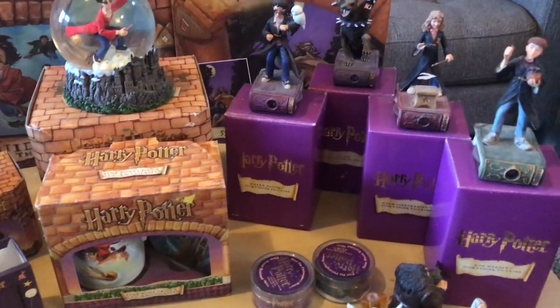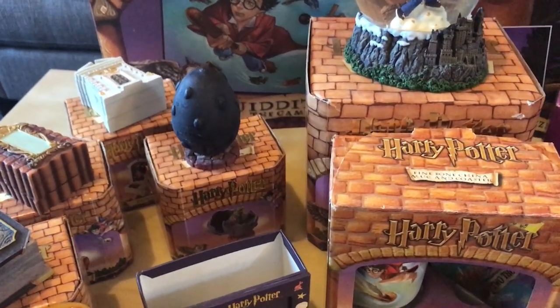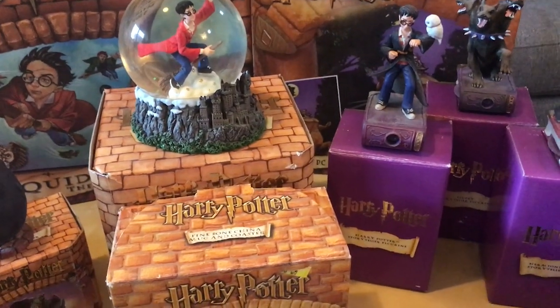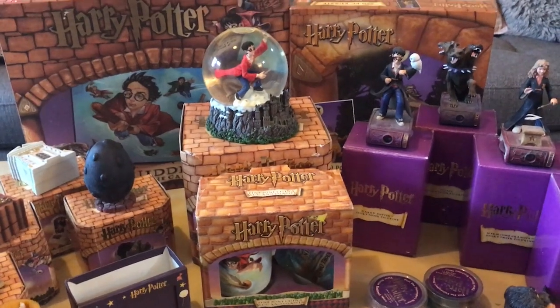If you like any of this, you want to buy it, you go ahead and buy it. If you know how much it costs, also let me know, because I would like to also know. Hey, there you go. Look at that. Isn't that cute?